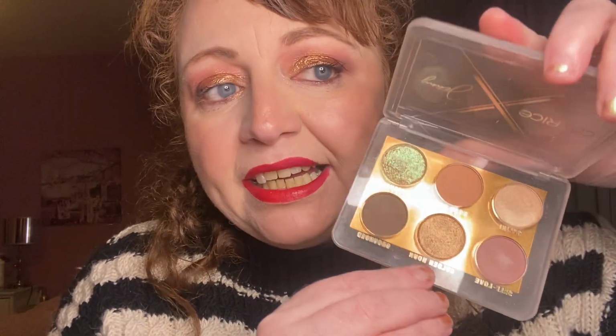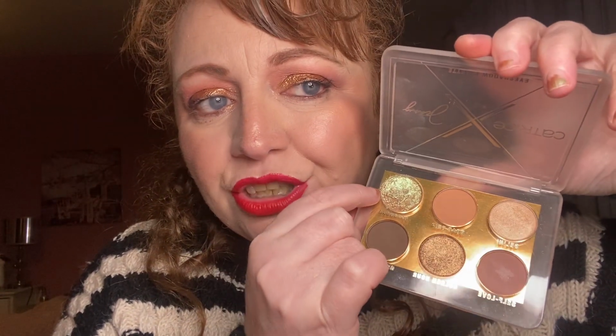You can't buy it now. I got it from Just My Look when they were selling it. So it's the Catrice and Jenny collab, and it's absolutely stunning. Now, it only just missed out on being in the top 10. The reason I like it is for this one here. This is a really gorgeous duochrome.